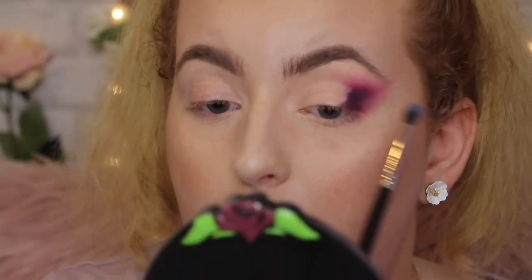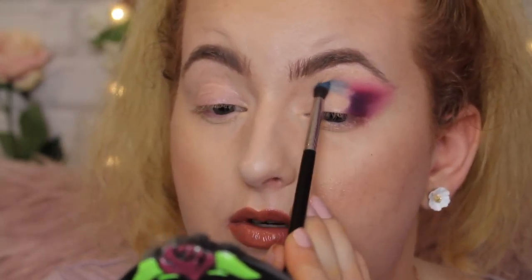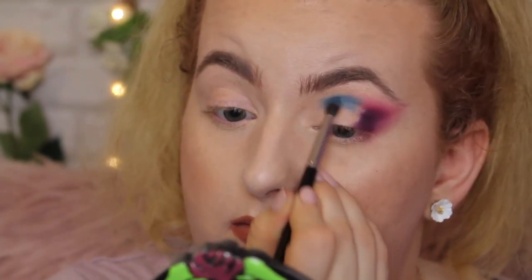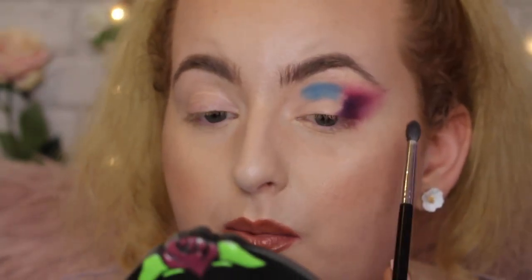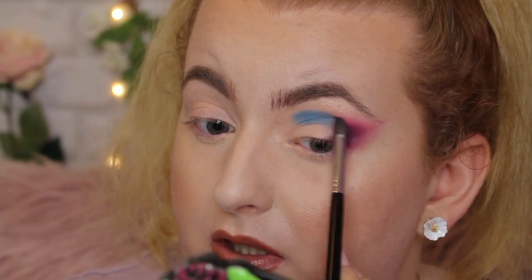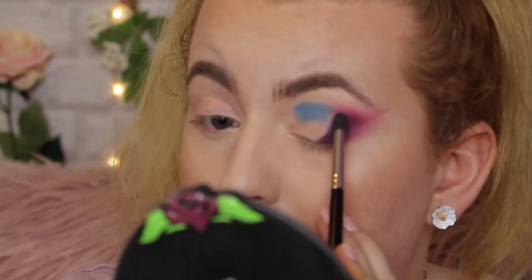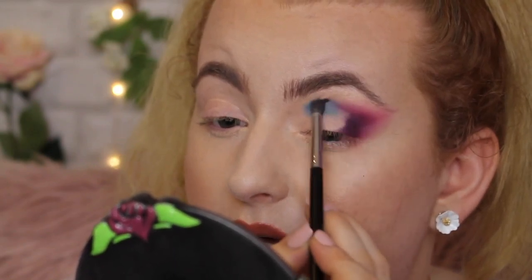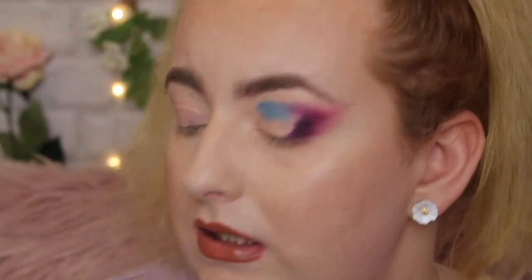Okay, so I need to move on from this because I can't blend it anymore. Now I want to go in with the color Crusade, which is the light blue color we've got from the Revolution Pro palette. And I want to pat this throughout the crease by here. Isn't that a pretty color? I really love that color. And then I'm just going to take a little bit of the pink, and I'm just going to try and make a little purple middle ground here.